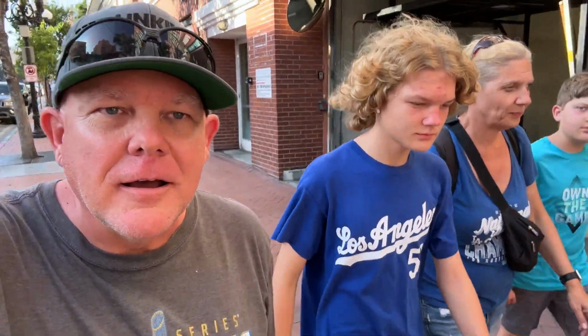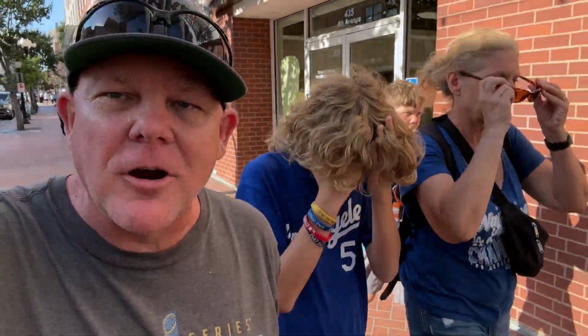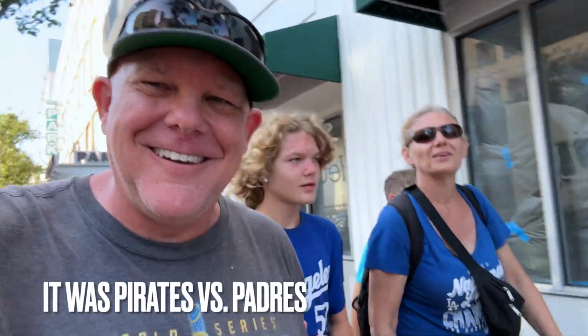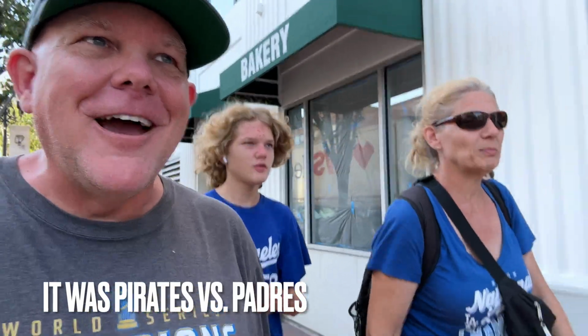We are walking down the streets of San Diego in the Gaslamp District, moments away, like steps away, from Petco Park. The San Diego Padres are about to take the field in about 10 minutes. And look what we're decked out in on the streets of San Diego. People are looking at us like, I think you're in the wrong city. Or they're confused what game we actually want. Are you guys going to the right game?